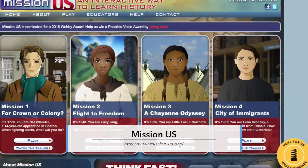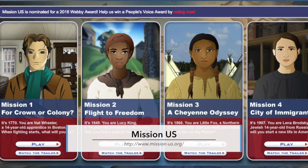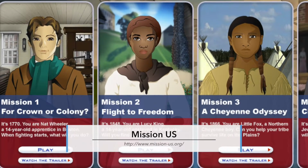Okay. Mission US. I love simulation games. I just love games in general, but it's a great simulation. Mission US covers different points during American history. It's a really immersive, cool player experience. You're seeing it on screen right now. It's got to be one of the funnest things you can do. When you said missions, I was thinking about California missions, but you're talking about simulated missions. Absolutely.